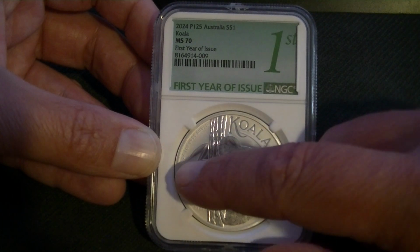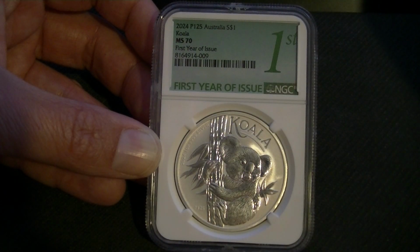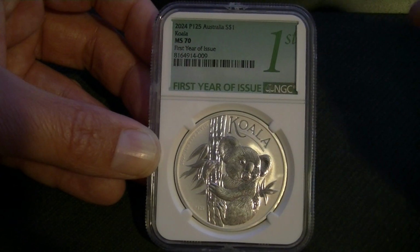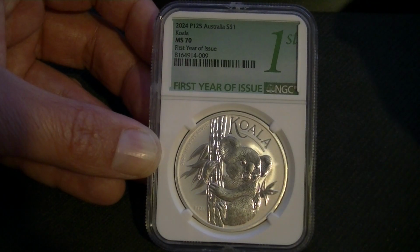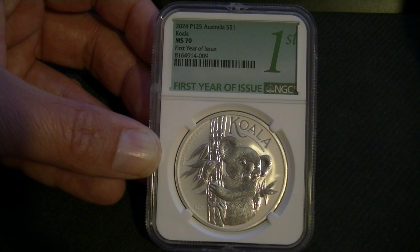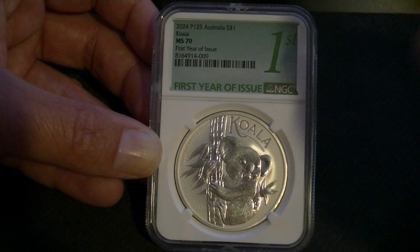So what do we have? 2024, 1 ounce, 4 9 silver. That's always good to have, so you know what it is. The P125 koala, in case you don't know. And there's the koala. And yes, it is on that tree, gum tree apparently. And you can see some leaves in the background. I would say the koala is decently detailed, so you can definitely see what it is. So it's a nice looking coin.